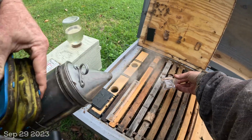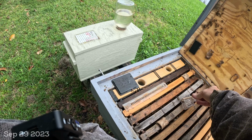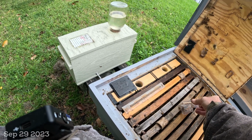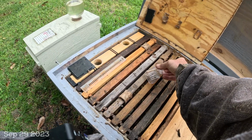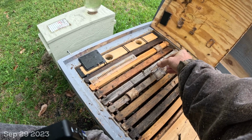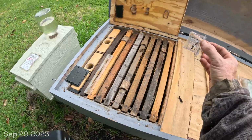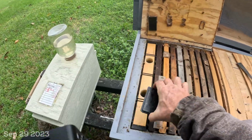And here's the queen. Let me just show you how I got to kind of open it a little bit harder, let her crawl out. Come on down, mama. Don't want to shake her too much. She'll find her way down. She's out. There she goes. Come on down. And she's inside. All right, this one's done.